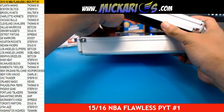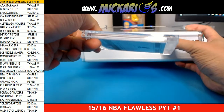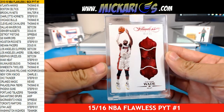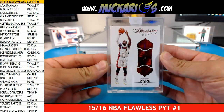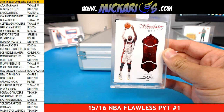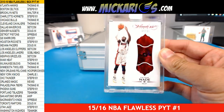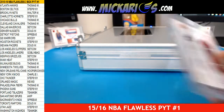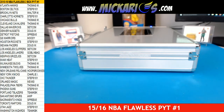And far right, Sapphire, 5 of 15 for the Miami Heat, Dwyane Wade. D. Wade steps. Dwyane Wade. So I guess it is like the usual Flawless setup, huh? One box is like killer, killer.